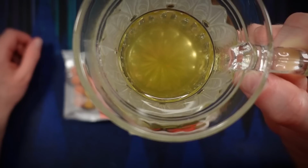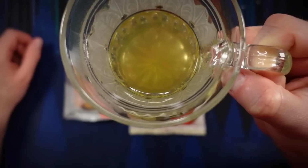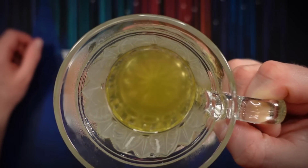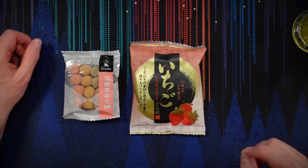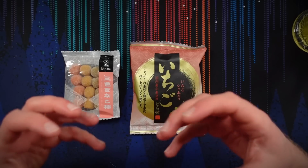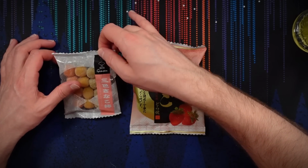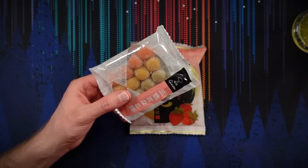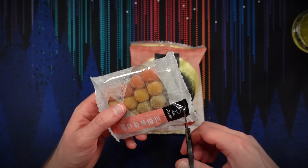Very pleasant. Very, very calming. But a little bit brighter than some green teas I've had. Very yummy. And quite laid back. It's not a super strong flavor. Alright, let's try these mysterious dumplings.